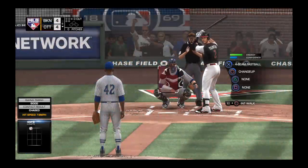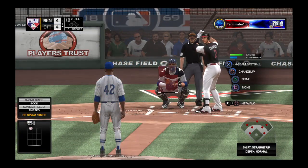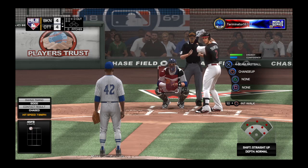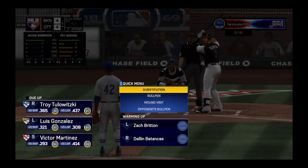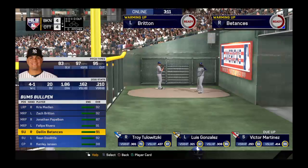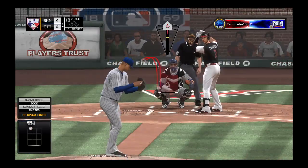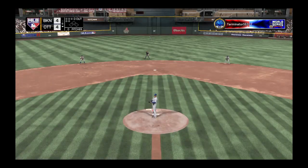Here's Troy Tulowitzki now. 2 base hits, both singles to this point. The shortstop, Troy Tulowitzki. Now time is called here as we'll get a trip to the mound. Your attention, please. Betances enters now to do the pitching, pitching in the bottom of the sixth. Betances. Now he'll step off.